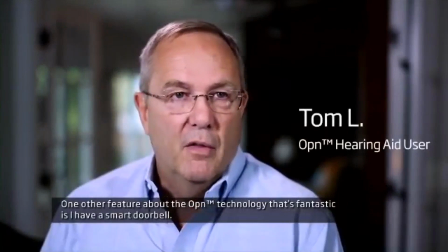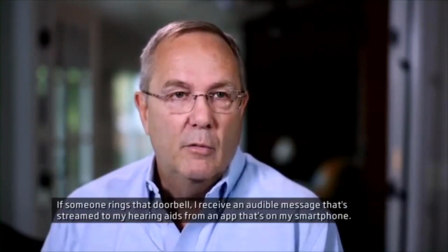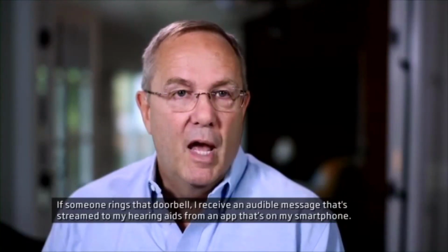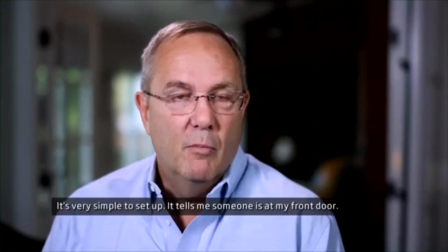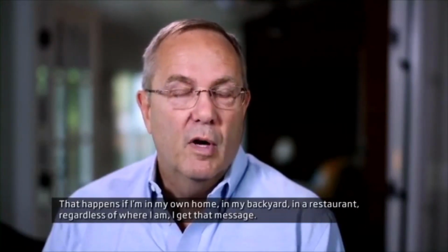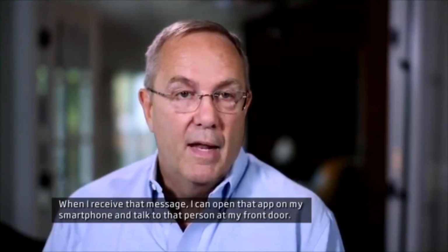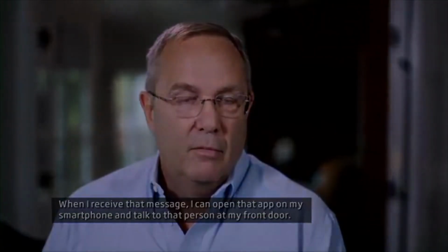One other feature about the Opn technology that's fantastic is I have a smart doorbell. If someone rings that doorbell, I receive an audible message that's streamed to my hearing aids from an app that's on my smartphone. It's very simple to set up. It tells me someone is at my front door. That happens if I'm in my own home, in my backyard, in a restaurant. Regardless of where I am, I get that message. When I receive that message, I can open that app on my smartphone and talk to that person at my front door.